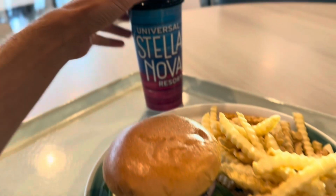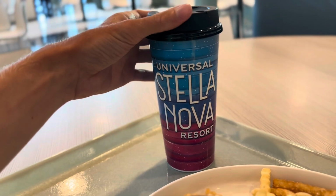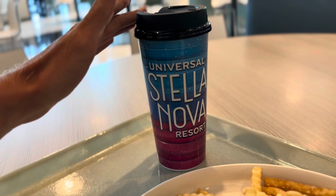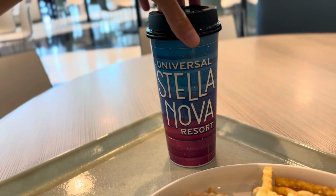And then since we're staying here for a couple days, we went with the Universal Stella Nova Resort mug, which is unlimited beverages for the length of your stay. So we'll definitely be using that to our advantage. And I love the cup, it's so pretty with the galaxy colors.